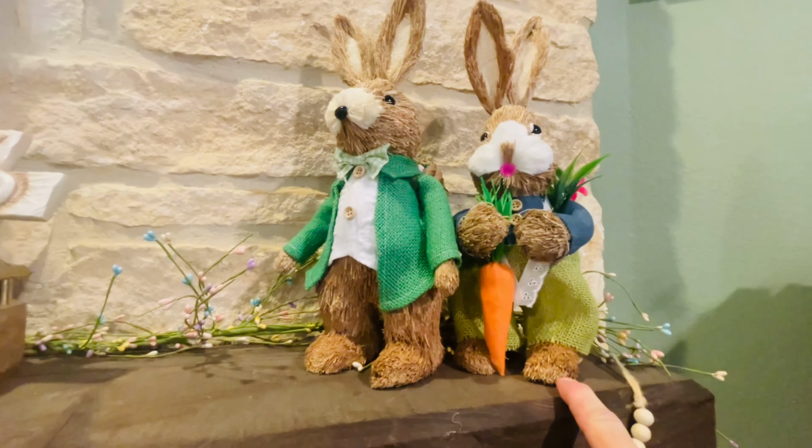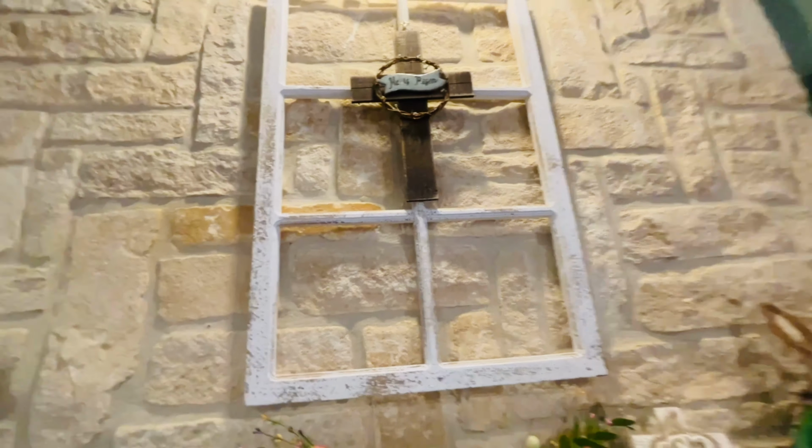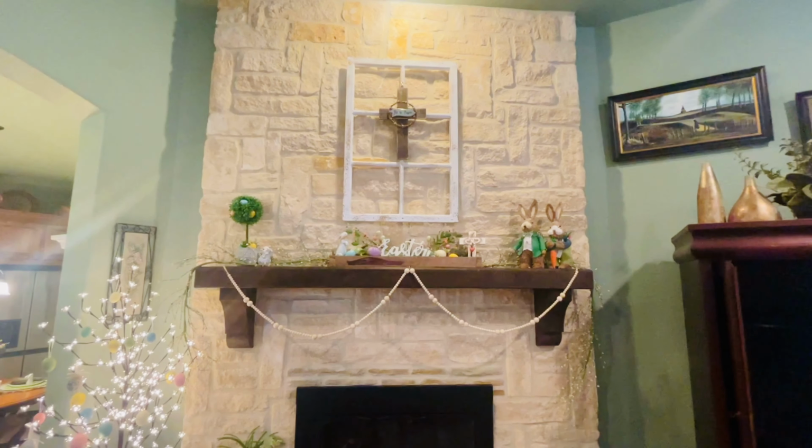And then this cross I got at Hobby Lobby, I believe last year, or was it Amazon? I can't remember. But I put that there with a little Easter sign. There's some Easter eggs in that tray. This Easter bunny I found at Hobby Lobby too. Super cute. I think he goes really well with the Easter sign. And then on this, I found this cross at Hobby Lobby that says, "He is risen." And I'm also going to have that same cross in an Easter wreath that we're going to add to the front door. So I just love how that looks. I think it turned out really sweet.